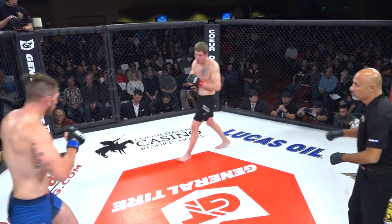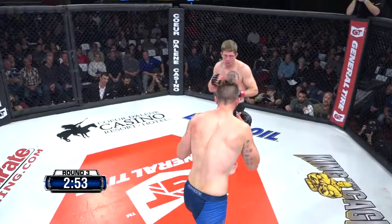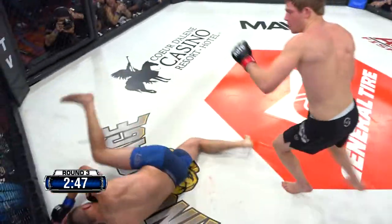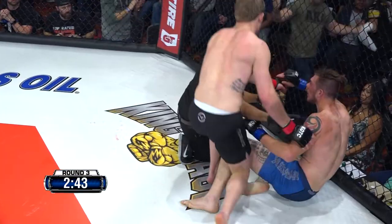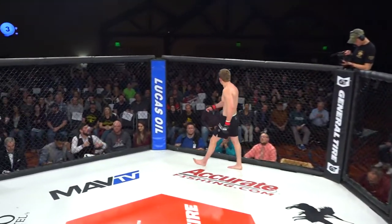Here we go. Both fighters content with standing up here. Oh, and lands a nice shot on Eilers, and I think that's it. They are gonna call it. Eilers is out. Fisher, the winner.